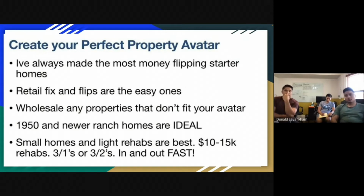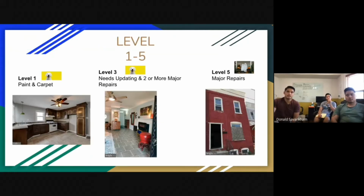Small homes and light rehabs are the best. Those are absolutely, in my opinion, 1,200 square feet and under, 3 bedroom, 1 bath, 3 bedroom, 2 bath, $10 to $15 grand rehab, in and out. They're the best. They're absolutely the best homes to buy. But this is a very slim buy box.